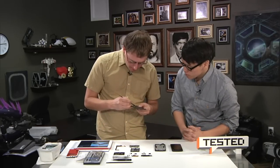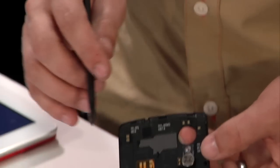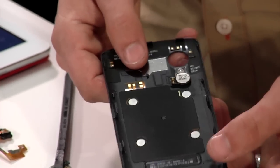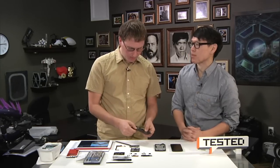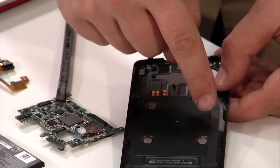I'm not sure if this easily pops off of here or if we don't see vibrators themselves breaking all that often. So I would say if I were going to replace this, I don't think it pops off. I'd probably just replace the entire back panel. Got it. And you'll see integrated in here, I didn't peel this up, but this is your NFC.